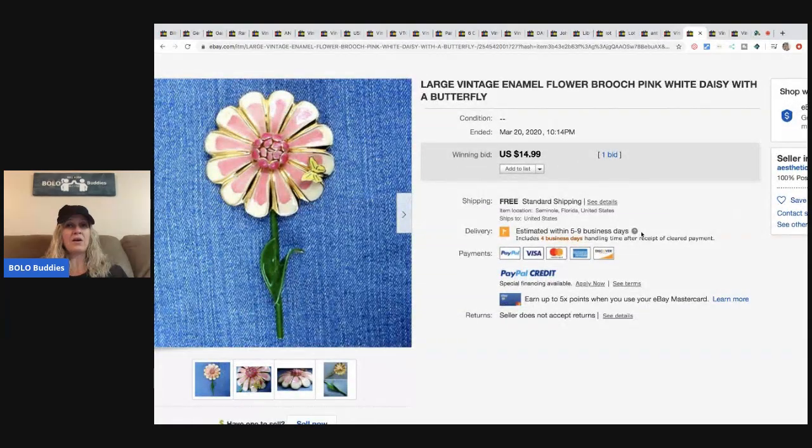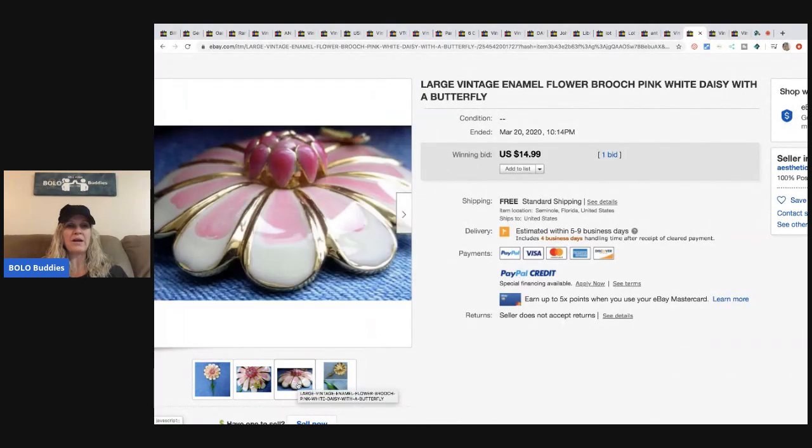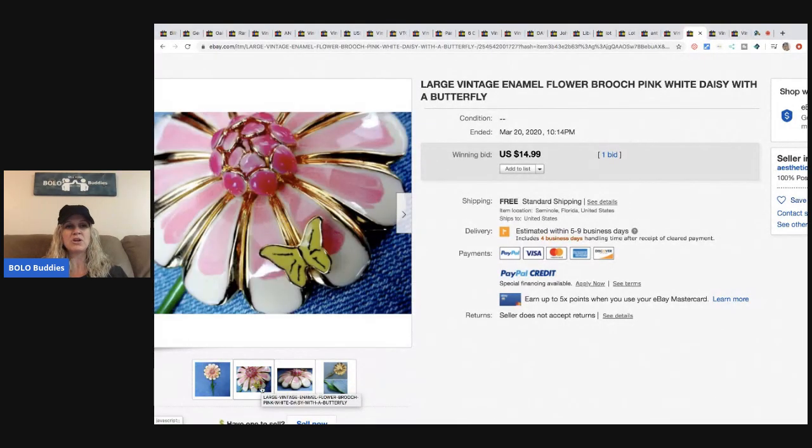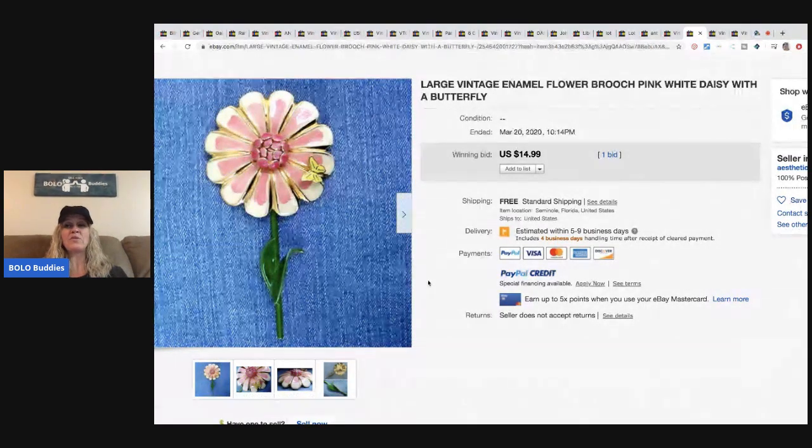Another thing that does really well are pins. The enamel flowers, those do pretty well. Vintage pins. This one sold for $14.99 with free shipping, so not a huge bolo. Again, a huge range for items like this, but definitely be on the lookout if you can buy them in bulk.